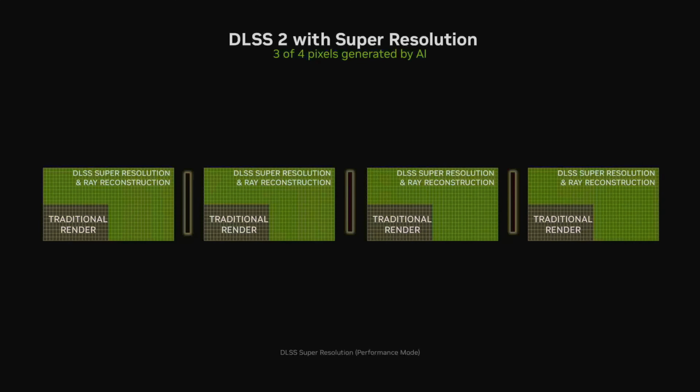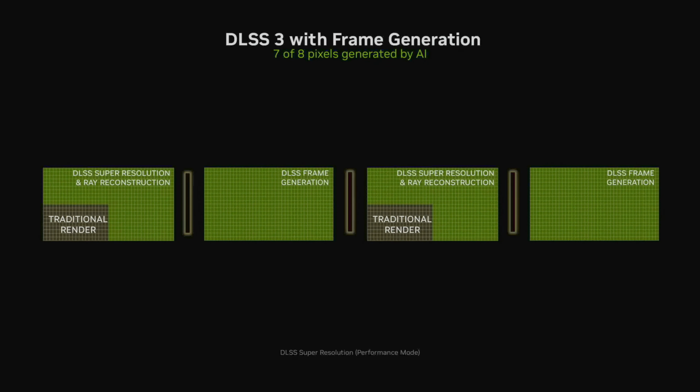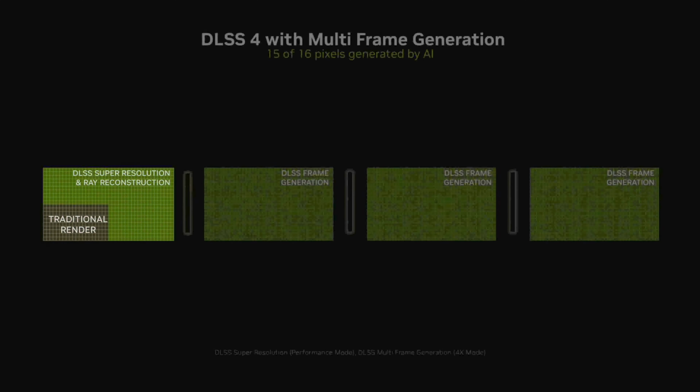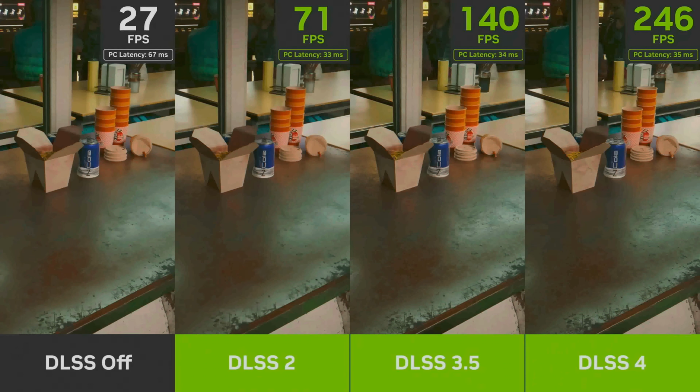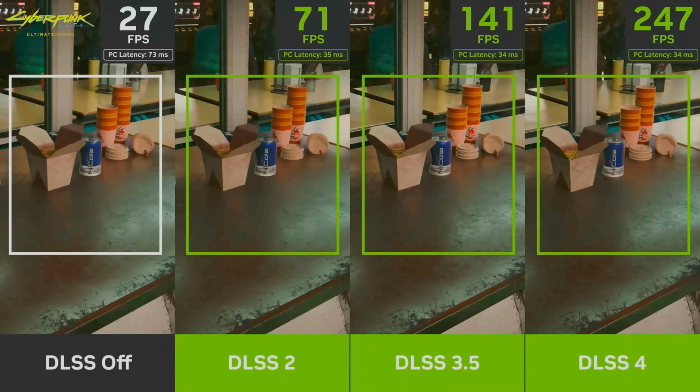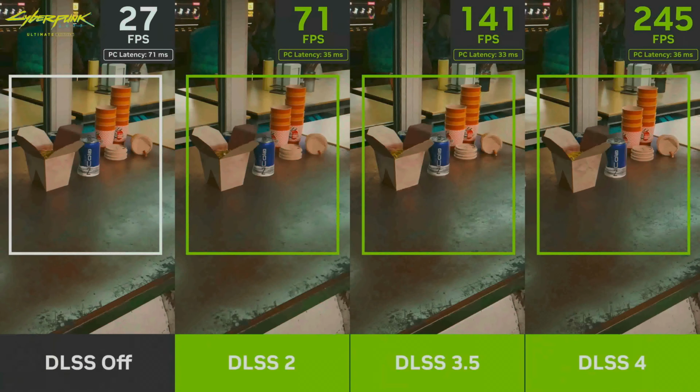With super resolution or ray reconstruction alone, 3 out of every 4 pixels are generated with AI. When adding frame generation, 7 out of 8 pixels are generated by AI. Finally, with the DLSS 4 multi-frame generation, 15 out of every 16 pixels are generated by AI. With the RTX 50 series and DLSS 4, we've introduced a new generation of neural graphics, so games are more beautiful, run faster, and are more responsive. The AI-powered future is here, and DLSS 4 is the best way to play.